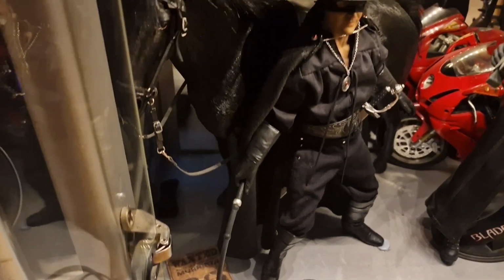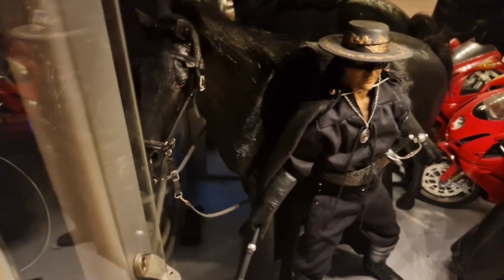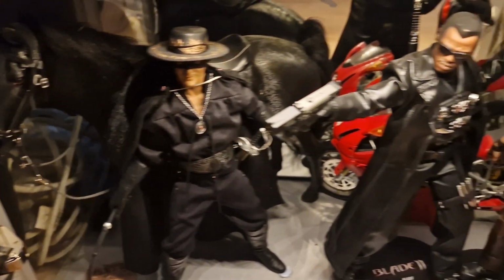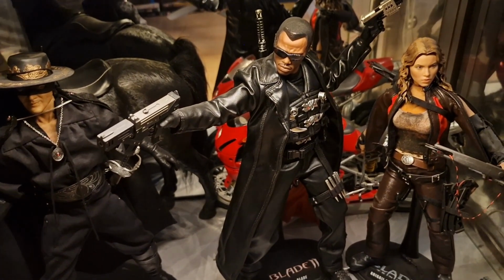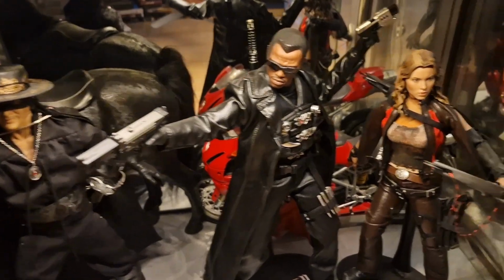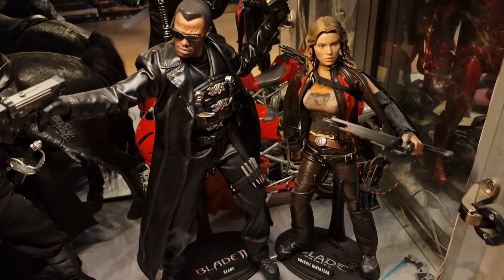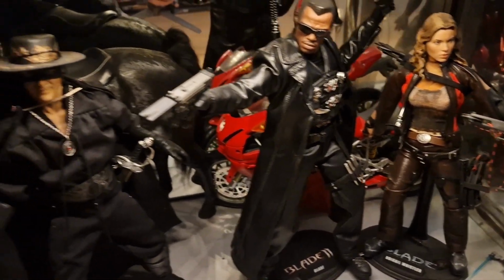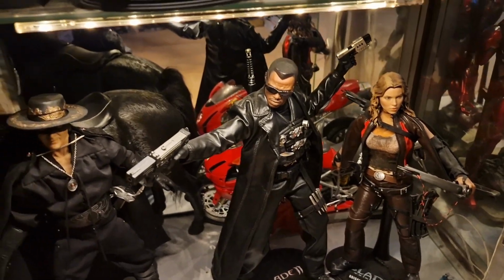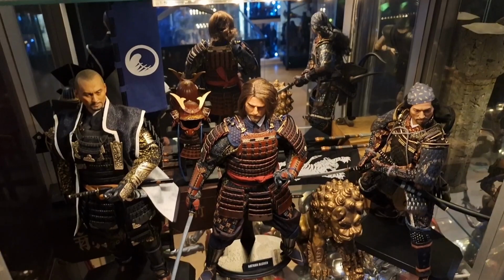And here we go, the Blitzway Zorro. Beautiful, lovely looking figure. Couldn't wait to get that one in. Still the original Hot Toys Blade. And obviously Abigail Whistler. Had those now quite some time. But yeah, fantastic pieces as we work over.